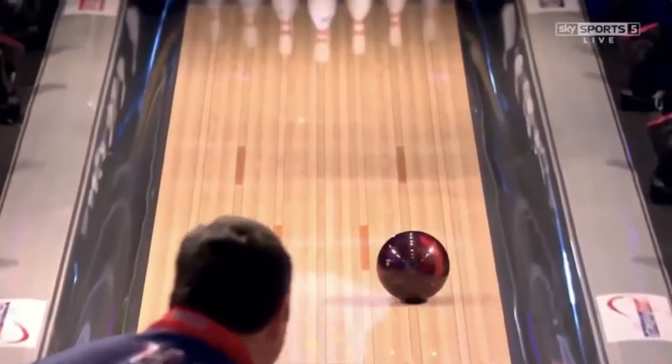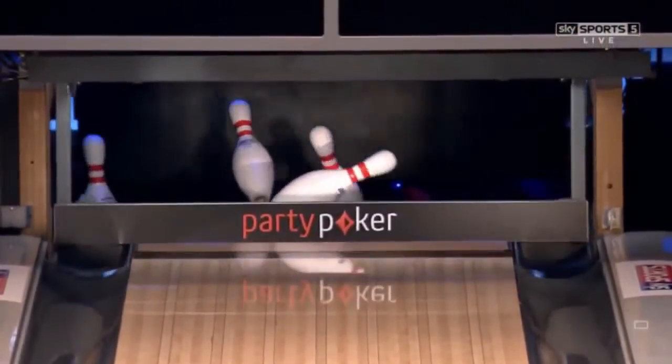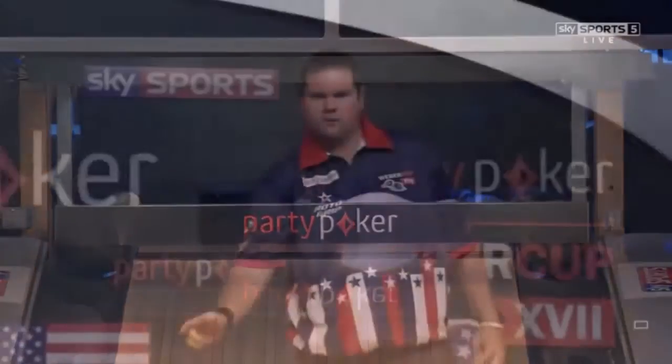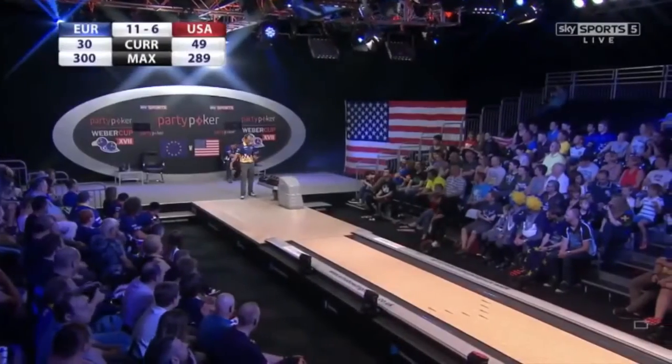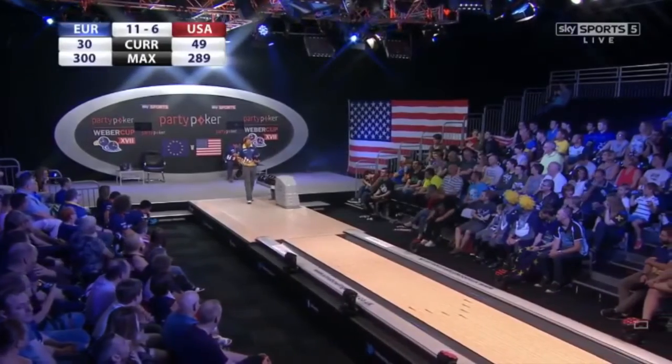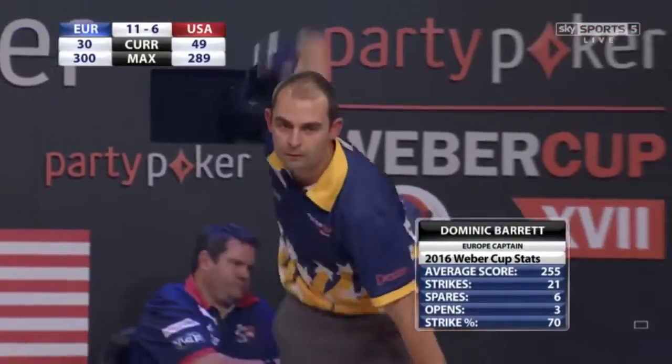That's his specialty. You can see that's probably 3-4 boards wider than Dom was, and he comes in light into the pocket and does the damage. So that's a really good sign early for Wes, guys. It certainly was, Tim, and it was very light on the head pin, wasn't it? But he got the mix. As I say, we hit the pin, make him spin, and it carries all 10. Worth 30 pins. Just 2 points difference for Wes Malott in his 2 matches against Dom Barrett.